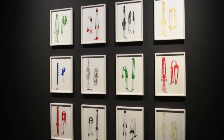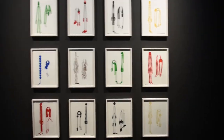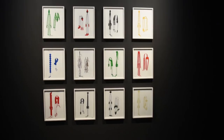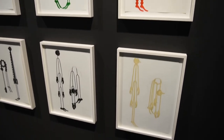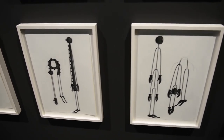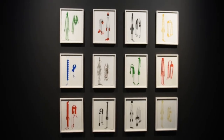And yeah, the drawings are parallel to the sculptures, I guess. For each sculpture, we could find a drawing on the wall, but not vice versa. That's quite playful. I guess this stuff hangs over like a scarf on a body. And it's RC too. Okay, cute.